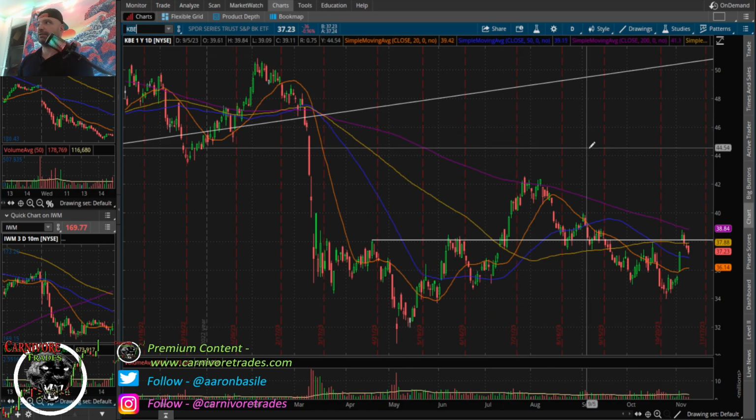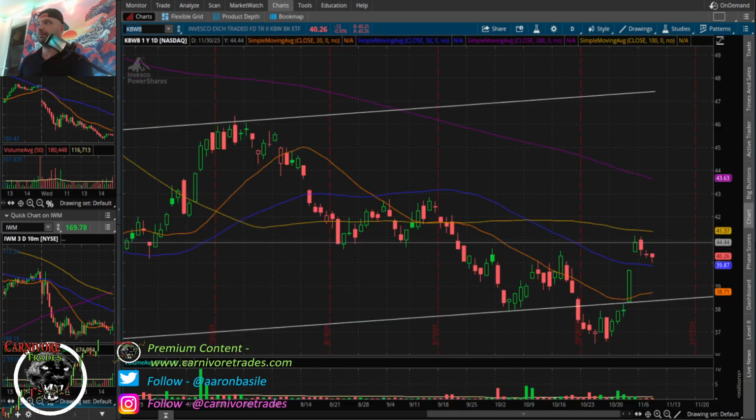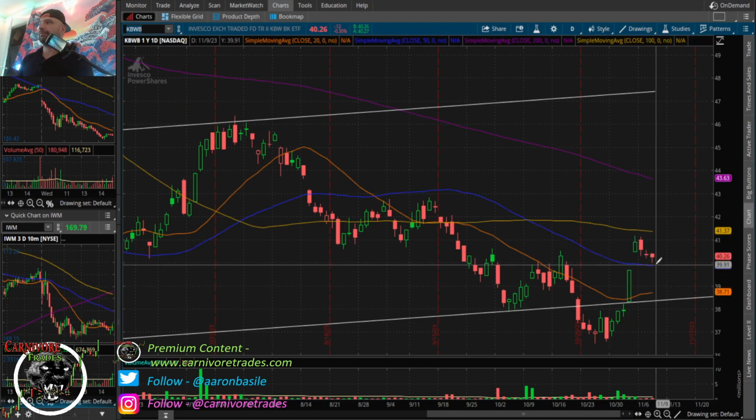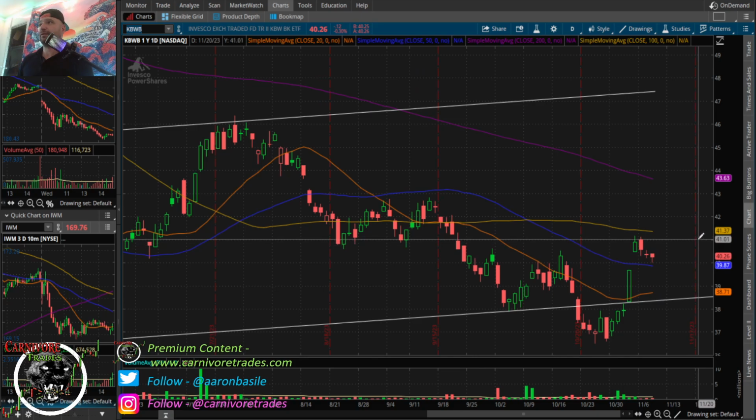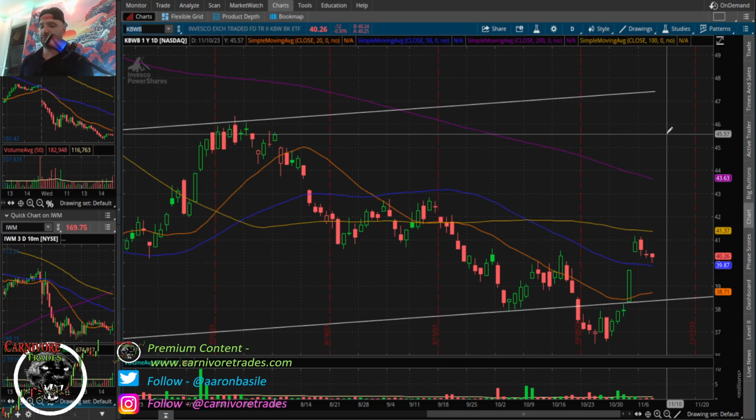And KBE, if this breaks below, it's got to go retest 36. We haven't looked at KBWB in a minute. This one's holding up a little bit better. Large banks are in better shape, and it's hanging onto that 50 moving average. If this firms up, it can go back to 42. If not, then you're back to 38 on that.